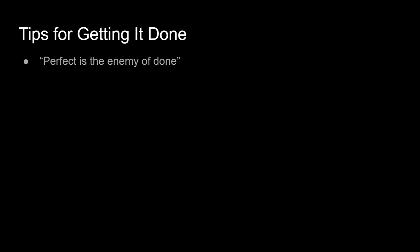This is a phrase I think we've heard before. It's a paraphrase of, I think, perfect is the enemy of good. But in this case, trying to make a perfect WaaS right out of the gate is going to basically prevent us from ever getting it done. So we just want to remember, we want to get it done first, and then we can go back and perfect it later.